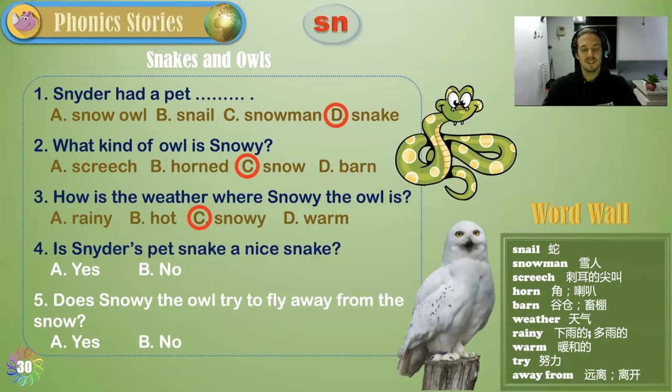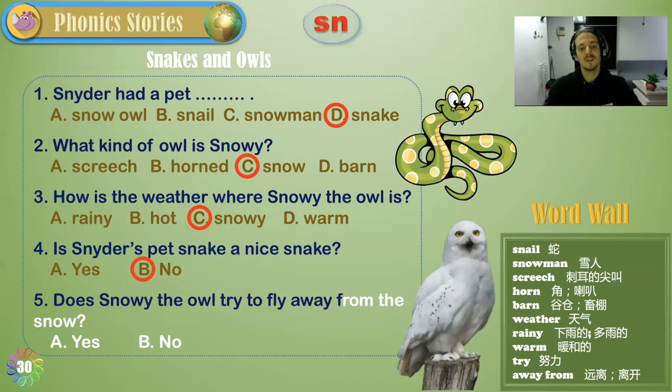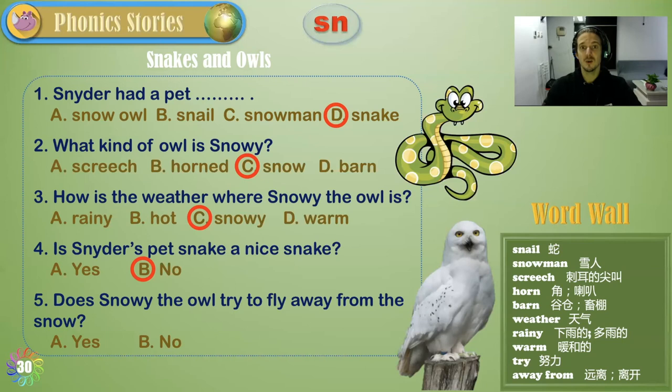Is Snyder's pet snake a nice snake? Yes or no? Slytherins are mean, but this snake is also not a very nice snake. Does Snowy the owl try to fly away from the snow? Yes or no? No, it's a good owl that likes the snow, like me. Does your city have snow?